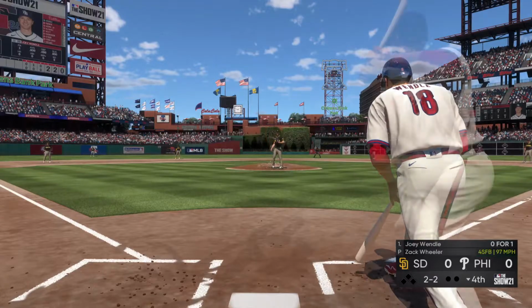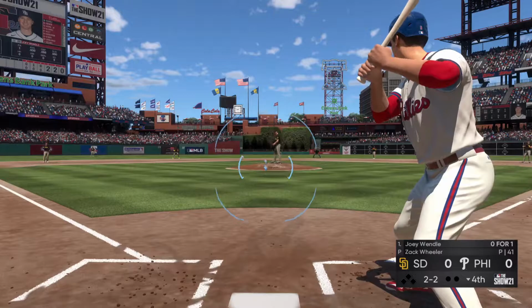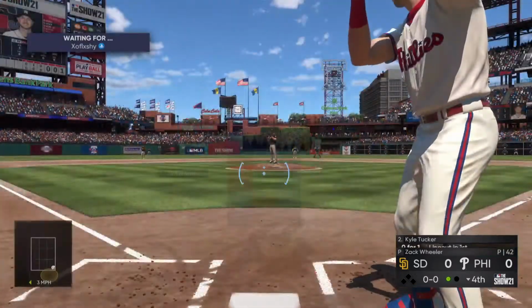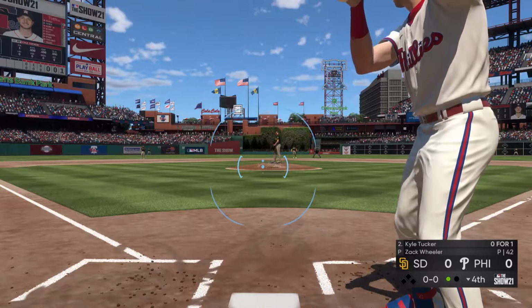Boy, he just threw that fastball by him. Threw that fastball right by him. He had no chance to get the barrel of that one. And a good sinker there gets him swinging for the first out. Now it'll be Kyle Tucker. Hit it hard but lined out in his first at bat.